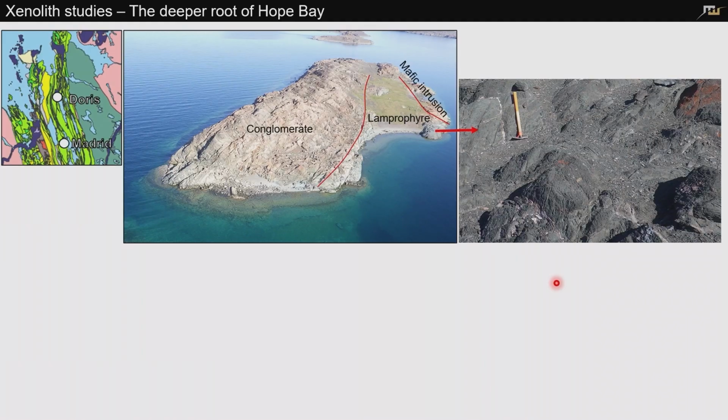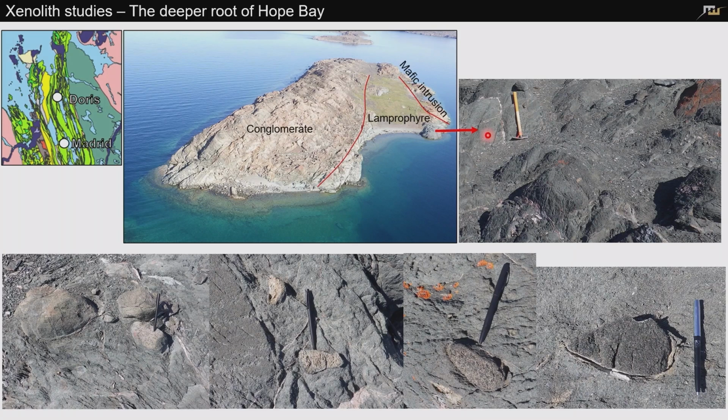The xenolith study, I'm going to just show this slide here from an island that we visited up here in the bay, right here. I was actually going to look at this conglomerate, which I did too, but then it happened that the only flat spot we could land was right here with the helicopter, so that was right on what I think is a lamprophyre, very dark, ultramafic, mica and talc rich rock. And we collected, I was there a very short time, but we collected a bunch of these xenoliths. It's a xenolith bearing lamprophyre.